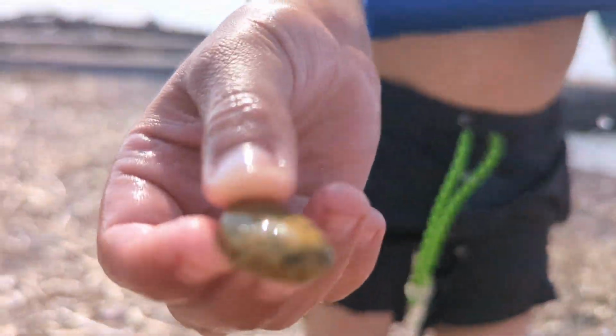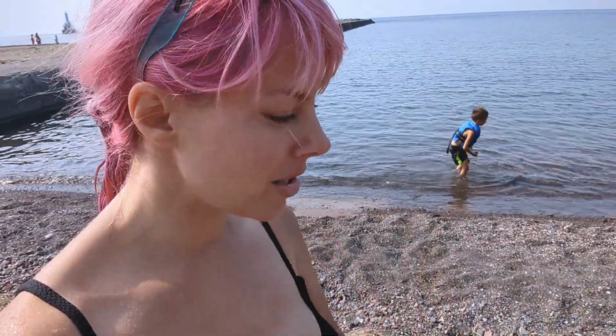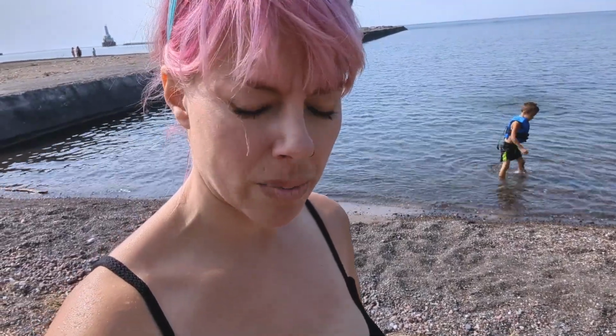What'd you find? Oh, that's a good one. If you like to look for rocks, this is a really good beach for it here. There's all kinds of just the right size rocks. I don't ever find a lot of beach glass here. I don't know why, but there's this side, and then just across the other side is what we call the breakers, which is another break wall, and then in between them is the Portage Canal.